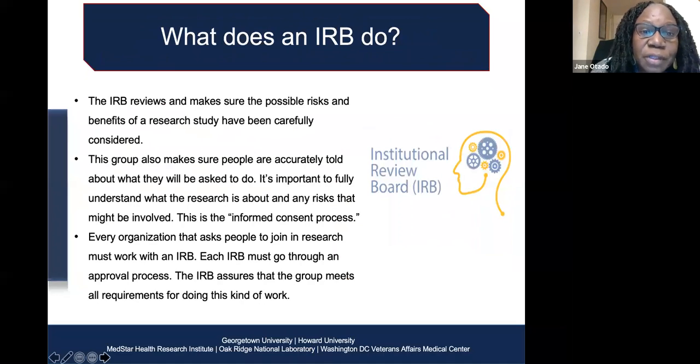The IRB reviews and makes sure that the possible risks and benefits of a research study have been carefully considered. What they actually do is review to make sure that the risks are justifiable by anticipated benefits, if any, to the subjects or to the importance of the knowledge to be gained from this research, and that there's a fair selection, making sure folks who need to be included through the lifespan are included, whether age, group, race, ethnicity, or different populations, and that the informed consent is adequate. Each IRB must go through an approval process. The IRB assures that the group meets all requirements for doing this kind of work. Next slide.